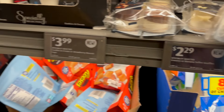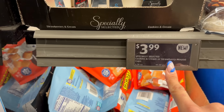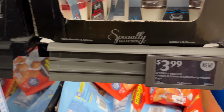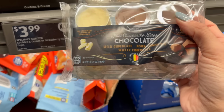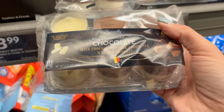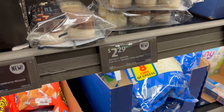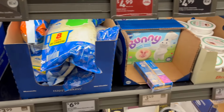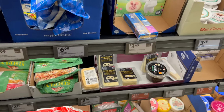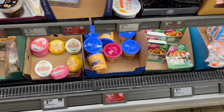6 count. This mousse is for these cookies and cream or strawberry. I don't know what the price is on these. I'm guessing similar. White chocolate, dark chocolate, and milk chocolate. I want to know where the banana toffee souffles are. Where is that? That sounds tempting and it's not here, so it's a tease. Of course, they still have the bunny shaped cookies. Mascarpone. It's not saying it's an Aldi find, but maybe.